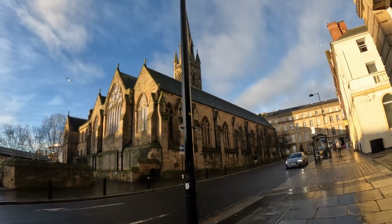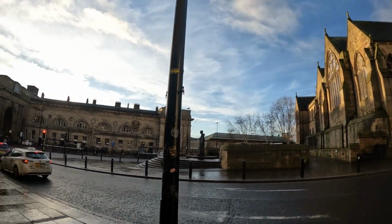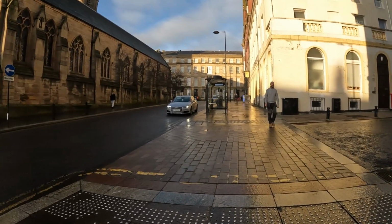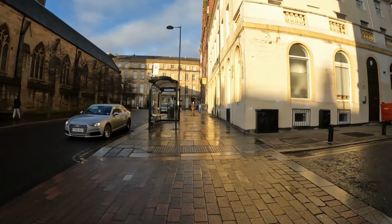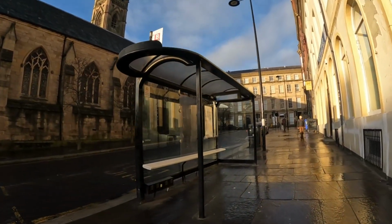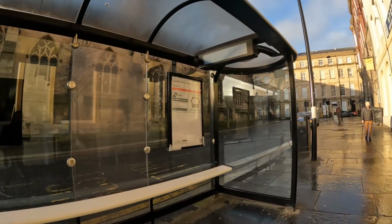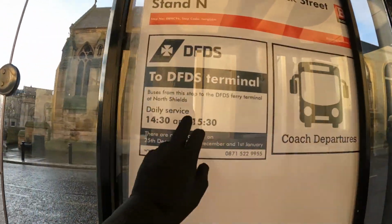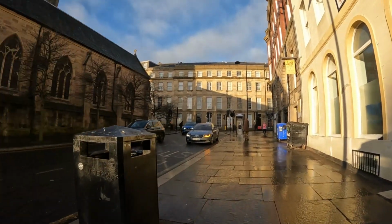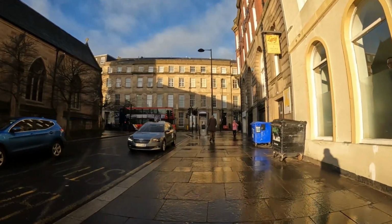Most of the buildings here are absolutely fantastic to look at, especially in this nice sunny weather. In fact, even if I turn around now, we've got a nice church. There's the central station behind me. Somewhere along here, possibly this one, will be the bus stop that I'll be at later. Is it this one? Yeah, there we go. DFDS terminal. That's where we're going later. Obviously, you guys will have already seen that, or if you haven't, go back and watch it. Right, let's head onwards.